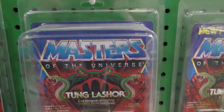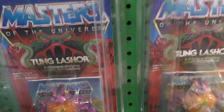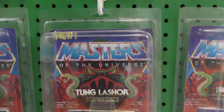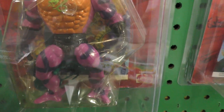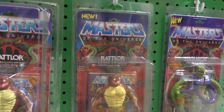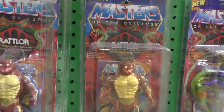And she has two carded Tongue Lashers because one is a variant. They have two different comic books and two different card backs, as you can see here. This is the one that says new. And she also has two carded variants of Ratlore for the same reason. Oh, the comic is the same. The card's different for sure.